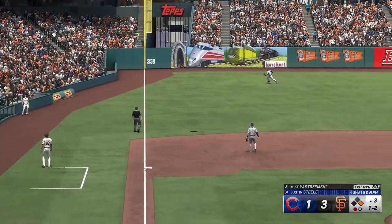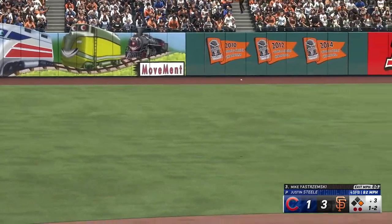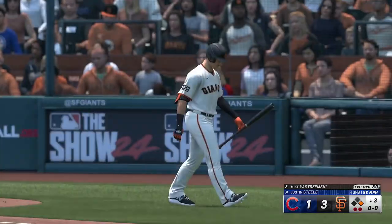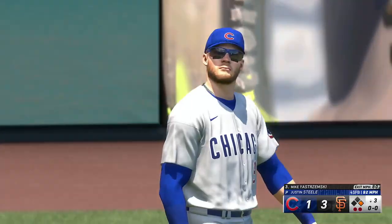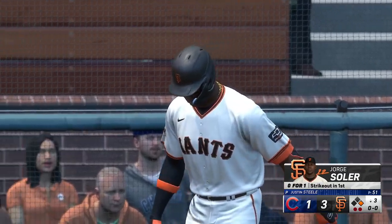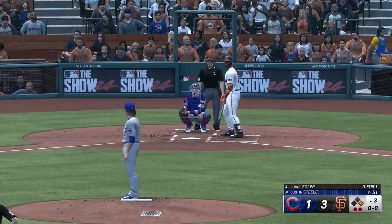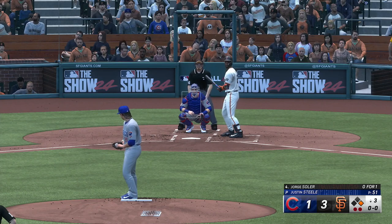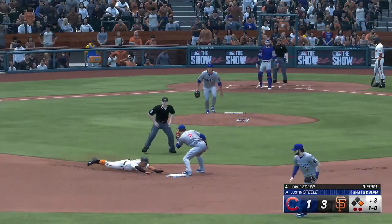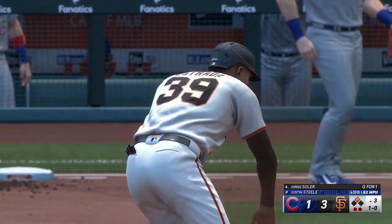In the air to left, down the line. Howe sizing this one up. They got it for out number two. Now back, the designated hitter, Jorge Soler. Here's a cleanup hitter for the Giants. Jorge Soler went down on strikes his first time through. Runner takes off. Pitch is high. Gomes. Too late for the throw. Safe. No, he had that base stolen as soon as he broke for second.